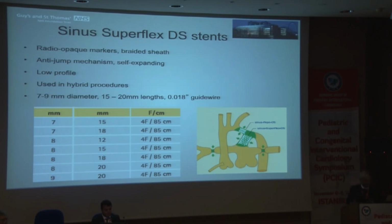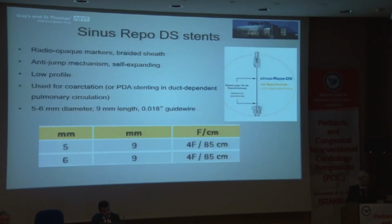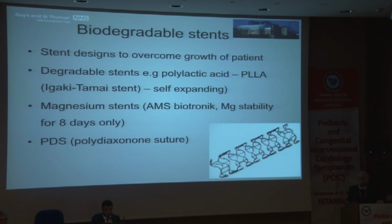But the profile of this is such that it makes it much easier and gentler on babies with congenital heart disease. The Sinus Repo DS stent is one that is being used for coarctation and even duct stenting as well, only available in 5 to 6 millimeter diameters and 9 millimeter lengths. Again, 4 French sheath requirement.